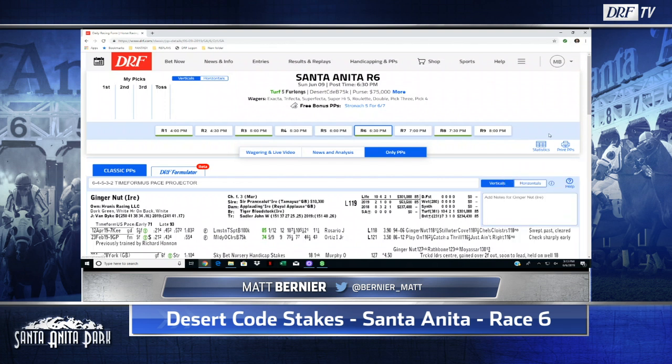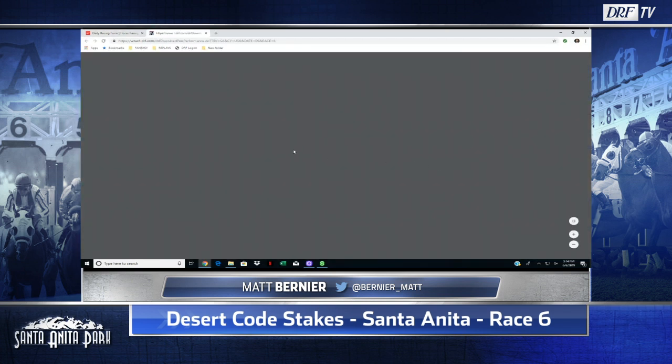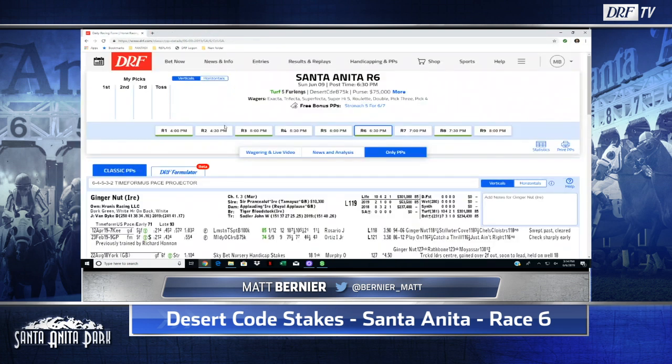In this drop-down menu. And if you're one of those folks that likes to print out your PPs and you're concerned that you're not going to have them, click on this, click print PPs. That's a mouthful. Click print PPs button, and it drops down this menu. You can click on single race, brings up the PDF. You go right over and you can print that off. It's a beautiful thing. One-stop shop, because then you can also click on wagering and live video, make all your bets through DRF Bets. The 6th race at Santa Anita on Sunday afternoon, the 5-furlong Desert Code on grass.